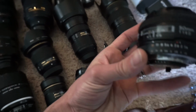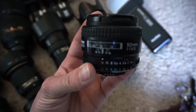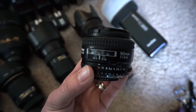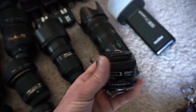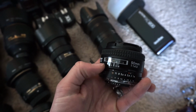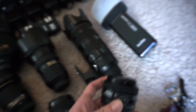And finally, this is just a standard 50mm lens. I don't really use this that much. It's more of just a backup. It's a nice, simple prime lens. Nice, typical 50mm focal range. Not a bad lens to have, and it's pretty sharp, lets in a great amount of light, and these lenses are under $400. This model I believe is about $350, so you can't go wrong with it.